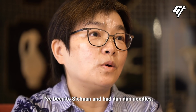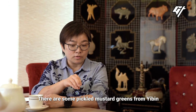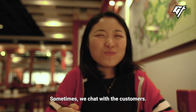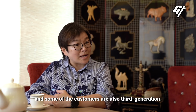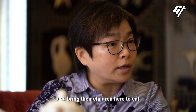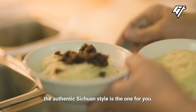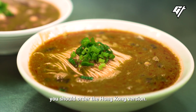So if you like your dandan noodles dry and spicy, the authentic Sichuan style is the one for you. But if you like them soupier, nuttier, and not so spicy, you should order the Hong Kong version.